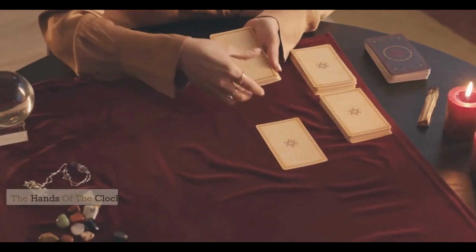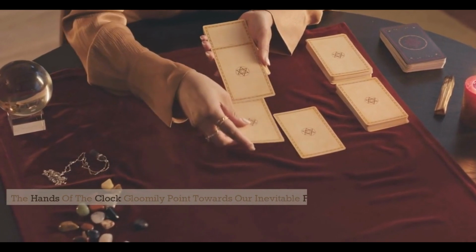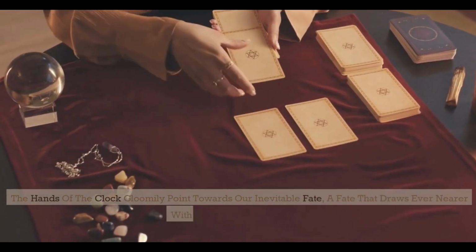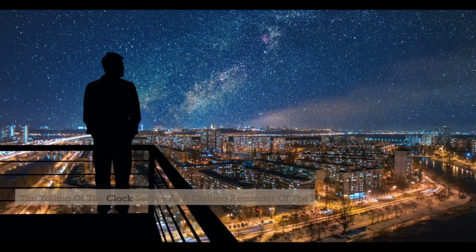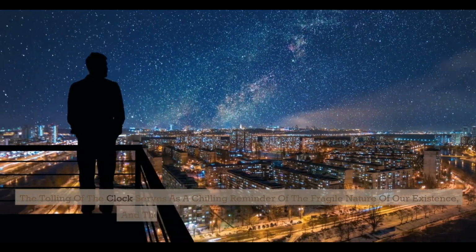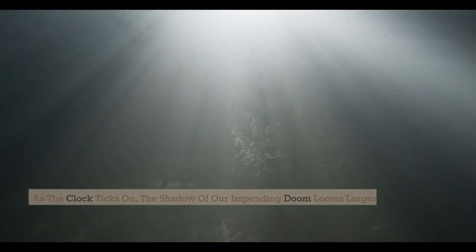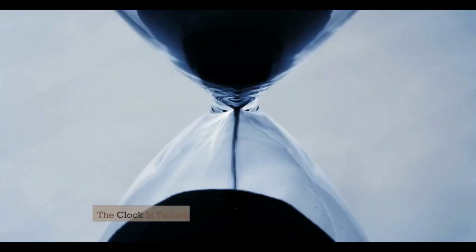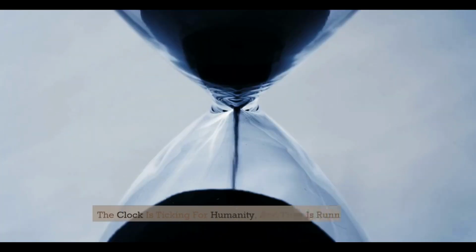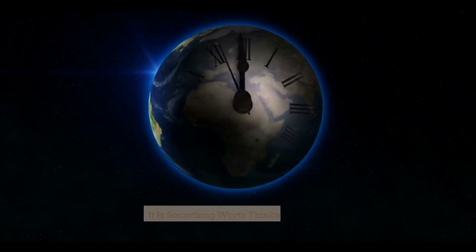The hands of the clock gloomily point towards our inevitable fate, a fate that draws ever nearer with each passing moment. The tolling of the clock serves as a chilling reminder of the fragile nature of our existence and the precariousness of the world we inhabit. As the clock ticks on, the shadow of our impending doom looms larger and darker, a terrifying specter that hovers over us all. The clock is ticking for humanity, and time is running out. It is something worth thinking about.